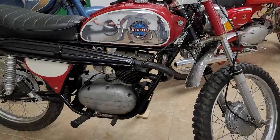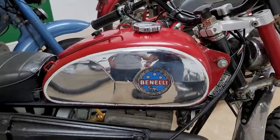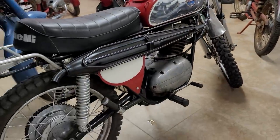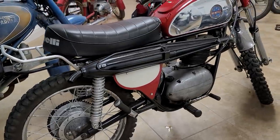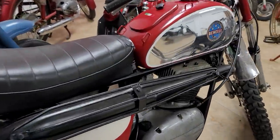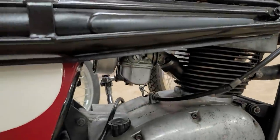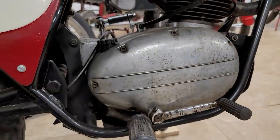You can tell them the story, but that's a Benelli Enduro 1972. They came out in 1978. 180cc was a game changer for Benelli in the Enduro space. But take a good look at that 180cc engine. We got another bike to show you that ties into that pretty well. Yeah, it's a good-looking little motor.